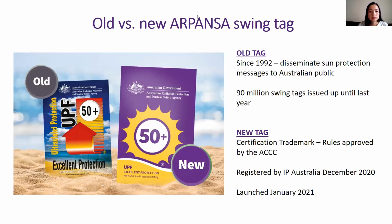So I just want to introduce the ARPANSA swing tags. We've recently launched our new design of swing tag. These are the looks of the ARPANSA swing tags, comparing the old and the new.